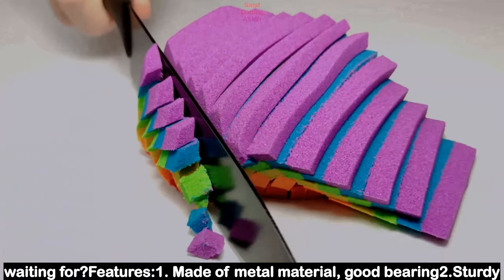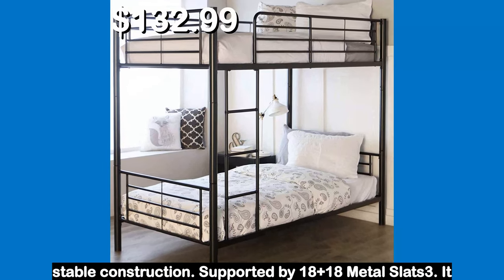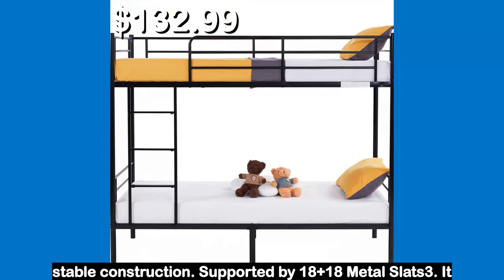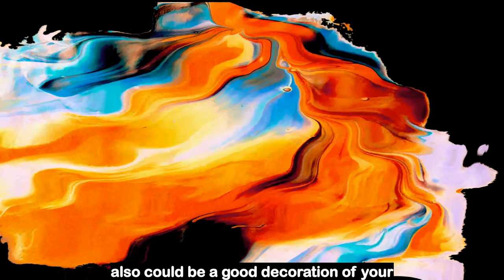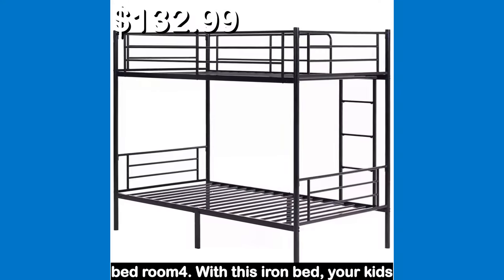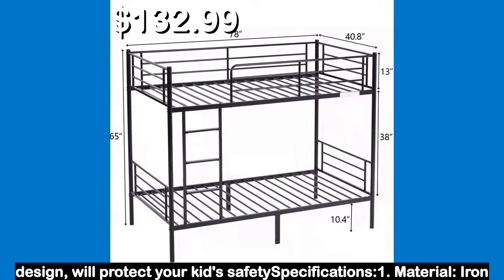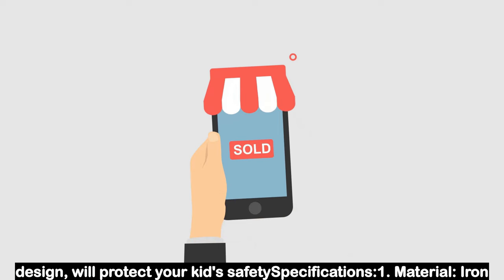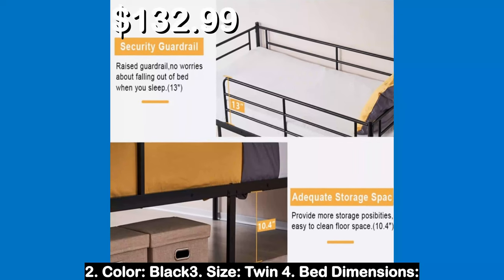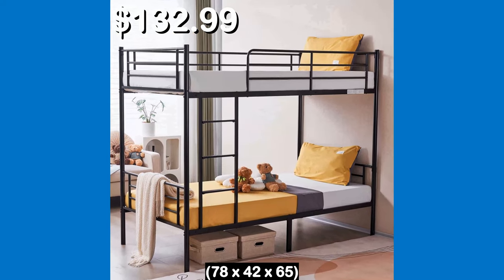Features: 1. Made of metal material, good bearing. 2. Sturdy, stable construction, supported by 18 plus 18 metal slats. 3. It also could be a good decoration of your bedroom. 4. With this iron bed, your kids will have a good rest. 5. With the ladder design, will protect your kids' safety. Specifications: 1. Material, iron. 2. Color, black. 3. Size, twin. 4. Bed dimensions, 78x42x65.